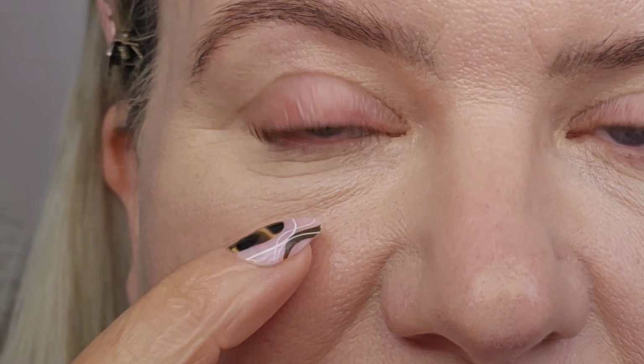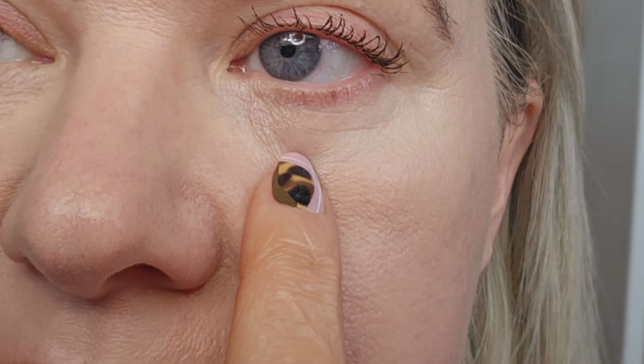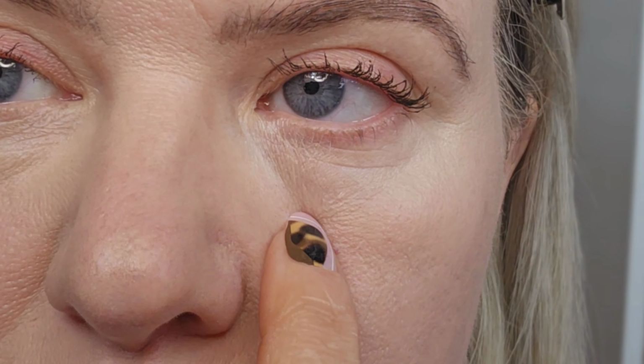Whereas on this side, my texture's still there, you know, it's skin, but it's not as enhanced as it is on this side. And it looks more even as well. Can you see very lightly that has settled into my creases more as well? Whereas on this side, it hasn't settled in half as much. Oh, that's really good. I wish I'd bought more now. I bet when I go back, they won't have any left. But no, that's really nice.